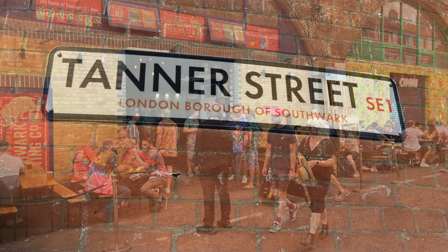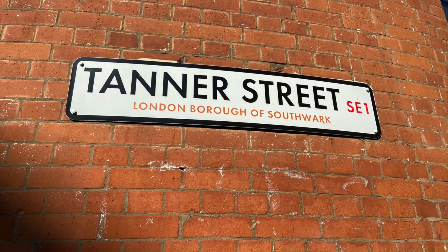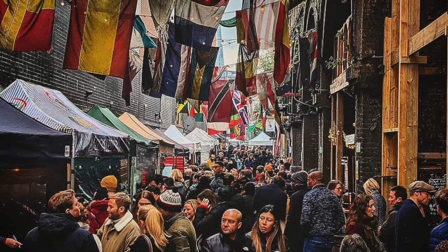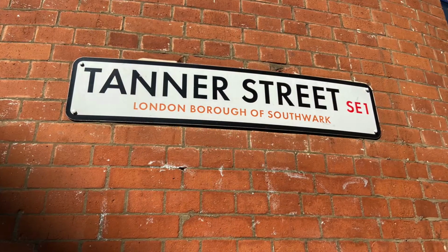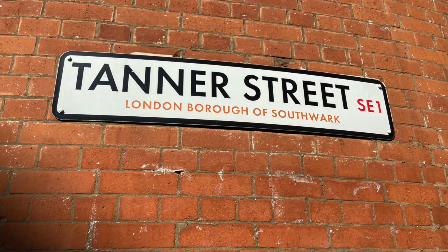Halfway along Druid Street, we'll turn left into Tana Street, which name needs no explanation. Again, if one is here on a Saturday, one will find Morocco Street food market in full swing. To my mind, a better experience than Borough Market. Tana Street was home to many leather businesses, and recalling their names gives us a sense of the industry's variety in what is a very small road indeed.